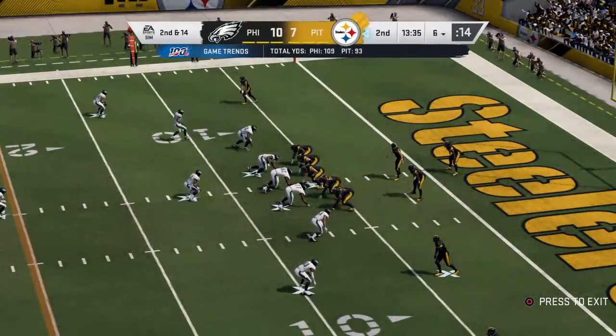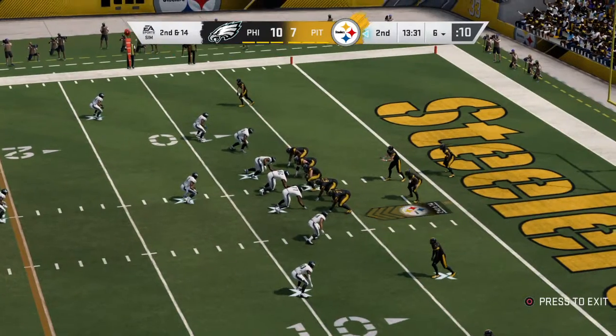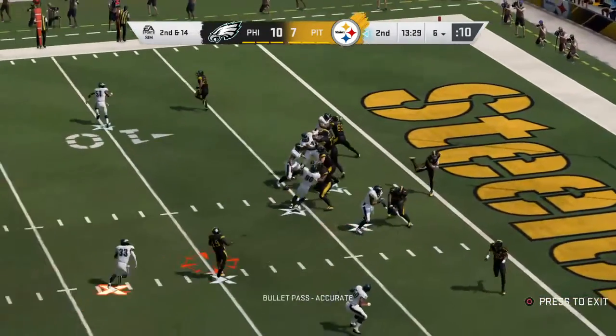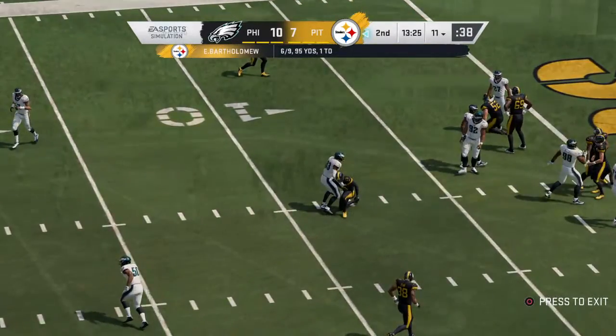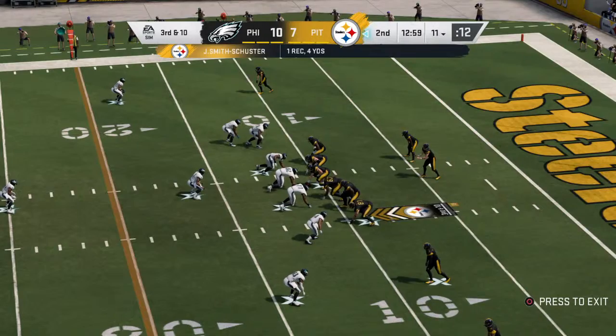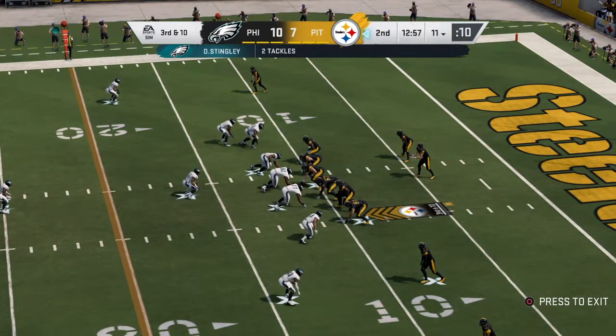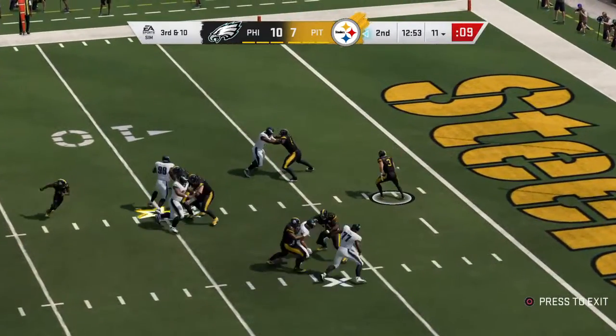Second and 14 as they've got work to do here after the sack. Open man completes it to Smith-Schuster. And they'll get him down right around the 11-yard line. These guys have punted 4 times already, and they're staring at a 5th, barring a conversion here on 3rd down.